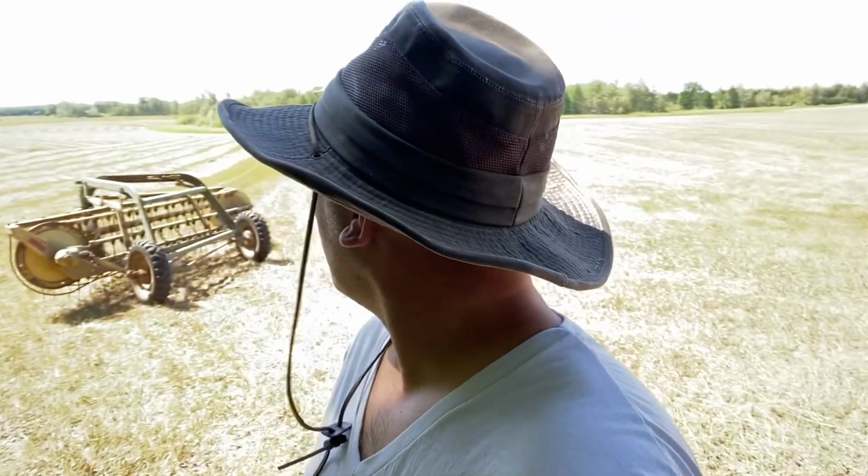I am out yet again, Sunday morning, beautiful, beautiful Sunday morning, July 31st, working on getting close to the last field that we will small square bale. I'm not sure if this is 5 acres or 7 acres, what this is.